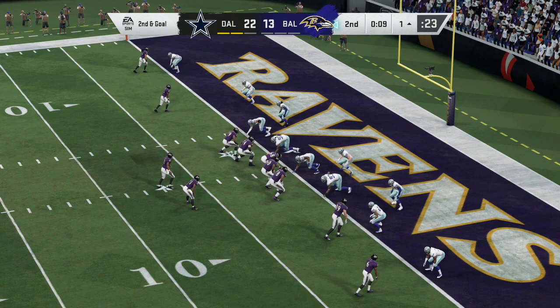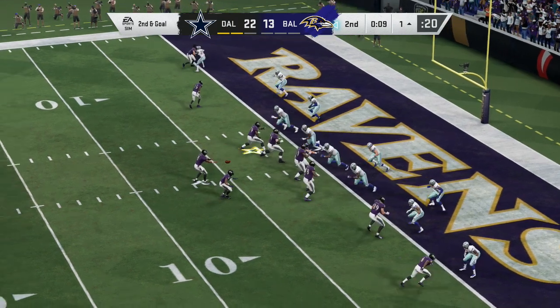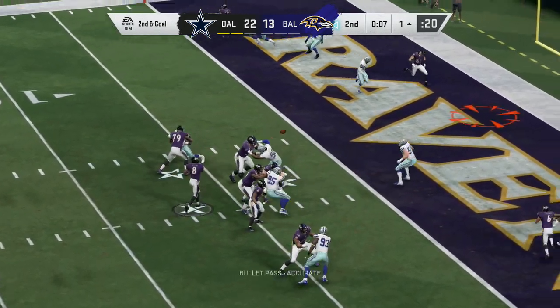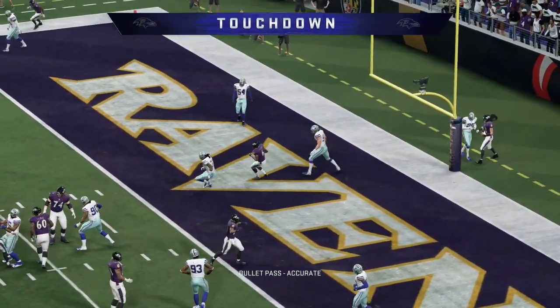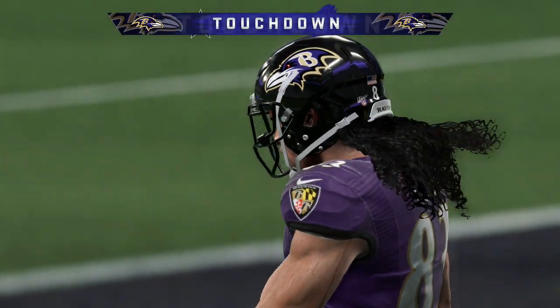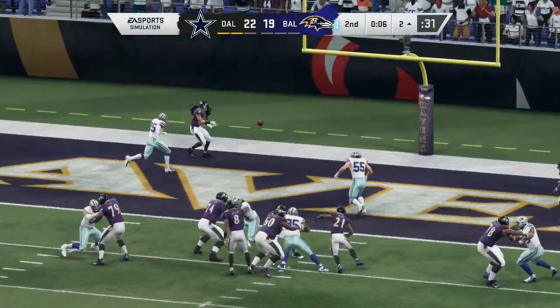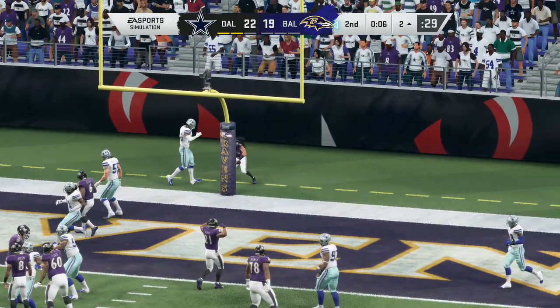Second and goal from the 1. Watch the twist. Jackson will throw again. Got a man, it's caught for a Ravens touchdown. Willie Snead in the final seconds of the first half as they have now chopped this lead down to 3.